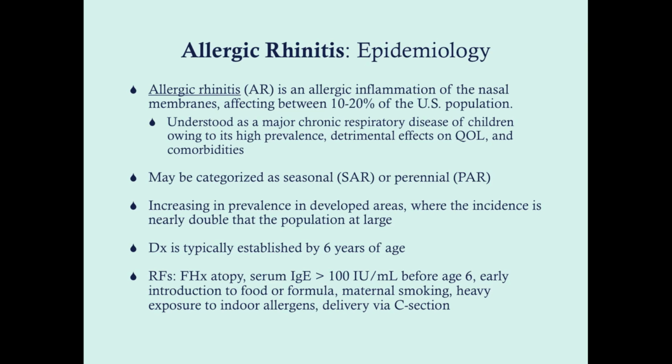We generally recommend introducing a child to food around 1 year of age, but if they were introduced earlier, or, when we say formula here, if they were not breastfed, they're more likely to develop allergy. Maternal smoking, not sure why that is. Heavy exposure to indoor allergens. This is why it's going to be important to get a good history on the environment the child grows up in or has grown up in. And then delivery via C-section.